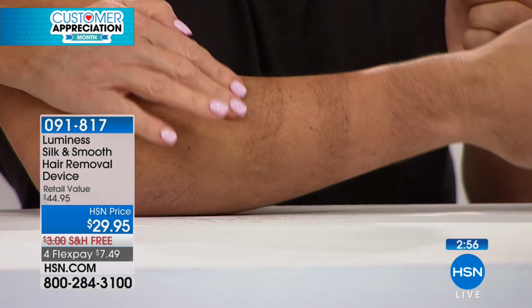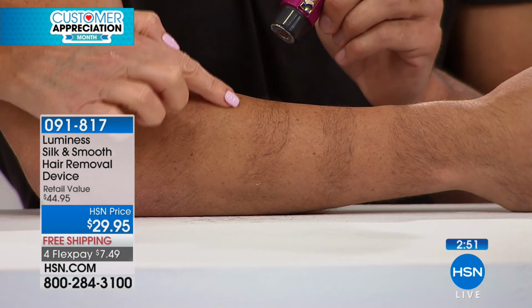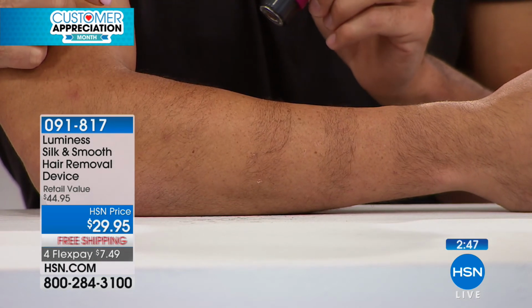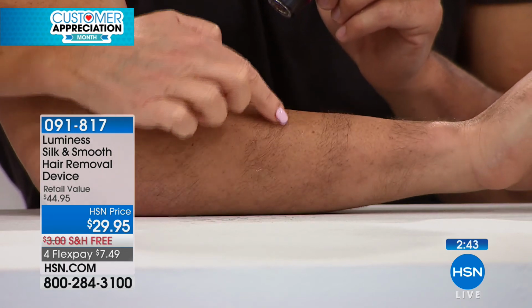And I'm just doing this because I want to touch his arm again. Because it's so smooth. There is no stubble. And he's not yelling and screaming. His eyes are not watering. Yeah, I mean, this is really remarkable. You know what? Can you take off that patch in between there?